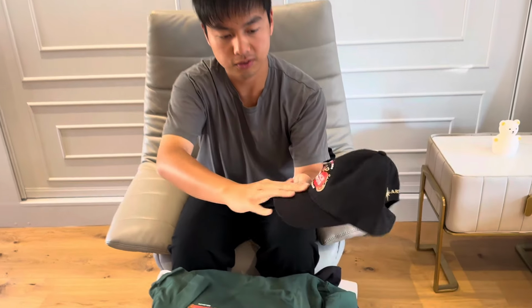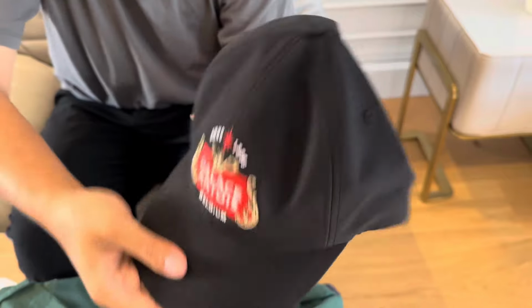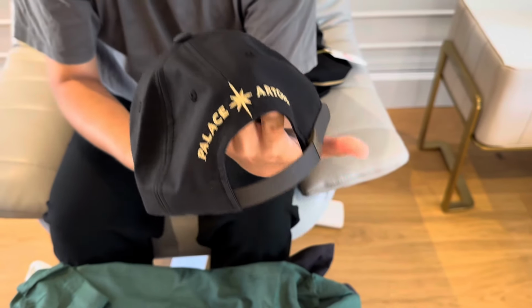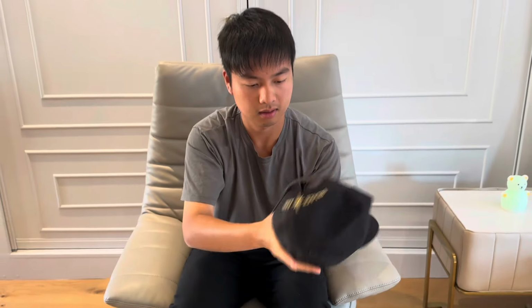And to end off, I'll show you the six panel. It's very nice material, it's pretty soft. Also released in white and green, but the black is very nice. I also upload some stock items. At the end of the video, I'll upload it.